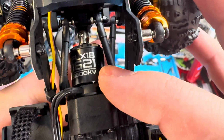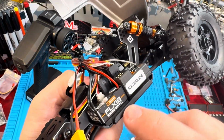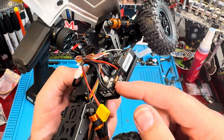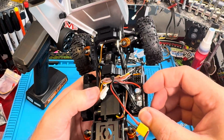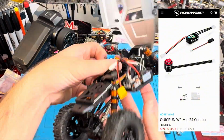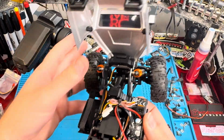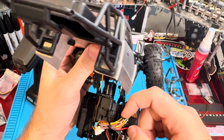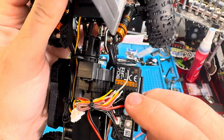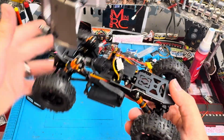There's that Flux 18 in there, the 1621 3500 kV motor, and that Flux 18 ESC. This is Hobbywing based, so it's basically an RTR version of the Hobbywing Mini 24, is what they're calling it, I believe. Either way, their crawler ESC and motor, super smooth. We will show that. I love that we've got our full-size plugs in here for our ESC receiver, and you've even got your open channels there. Channel 5 and channel 6 are open, as well as an LED slot, which is super awesome if you want to add rock lights, things of that nature.